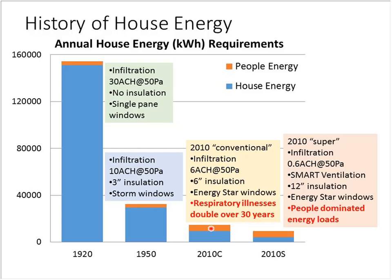And moving to what I view as kind of the boundary, where we're seeing a fair fraction of homes reaching high LEED certification, good HERS score ratings, Passive House certification, there's not really a lot of difference between, say, a conventional home built in 2010 and a super performing home built in 2010. The orange shown here is really the human energy activity.